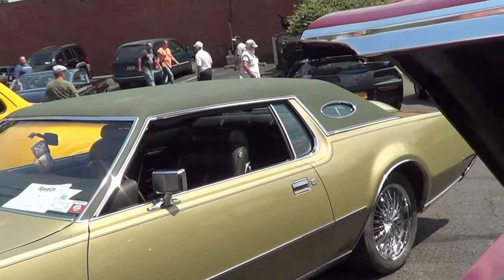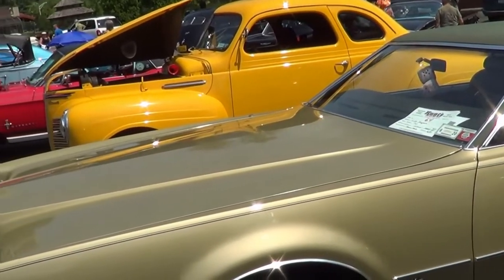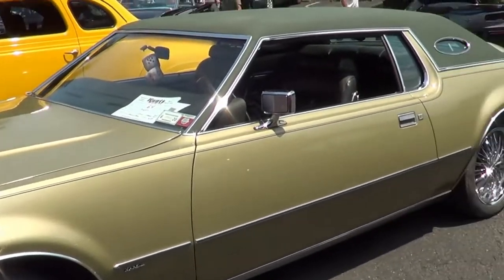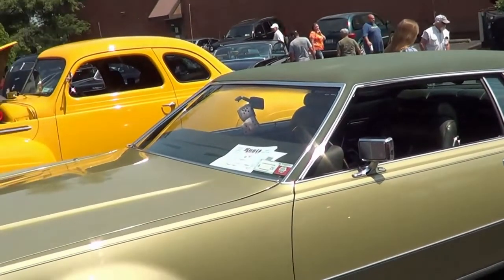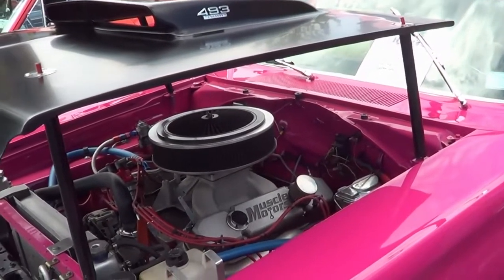Here's a '72 Mark IV. Can you say boat? If you ever had this and everything started to flood, you'd have a boat. Come on, next one. Thank you so much.